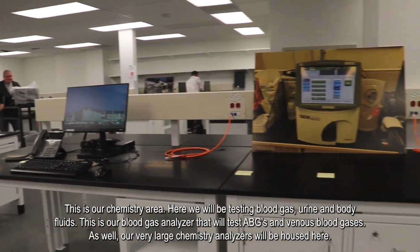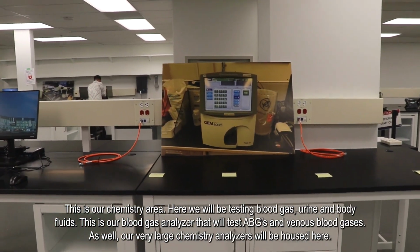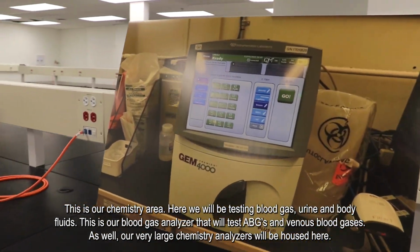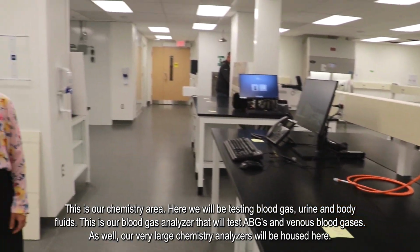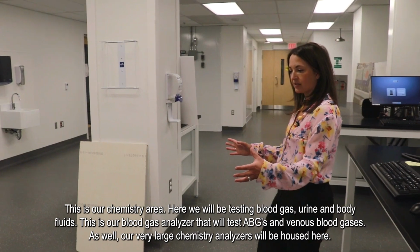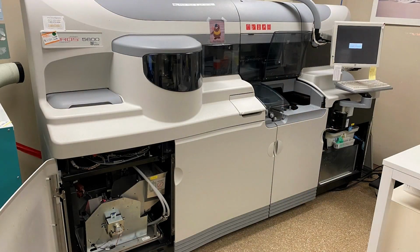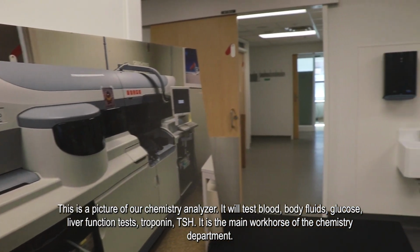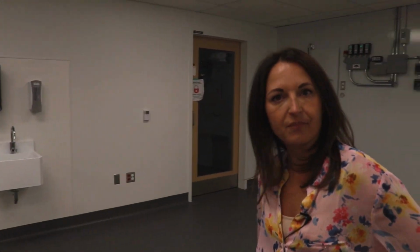This is our chemistry area. Here we will be testing blood gas, urine, and body fluids. This is our blood gas analyzer that will test ABGs and venous blood gases. As well, our very large chemistry analyzers will be housed here. This is a picture of our chemistry analyzer. It will test blood, body fluids, glucose, liver function tests, troponin, TSH. It is the main workhorse of the chemistry department.